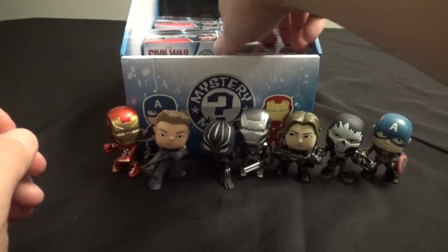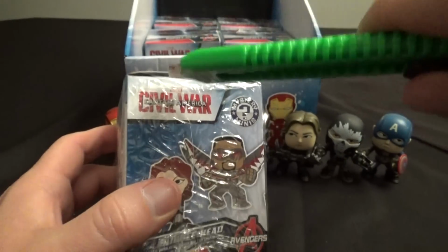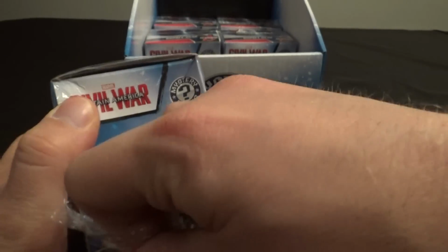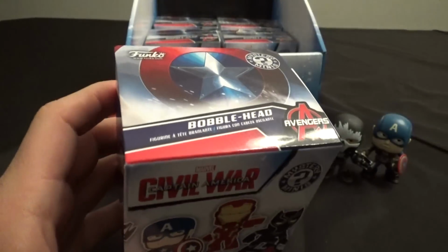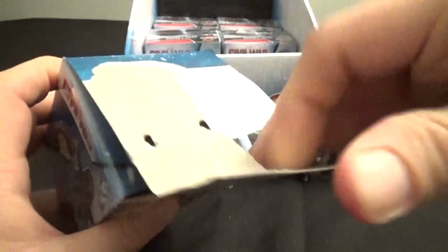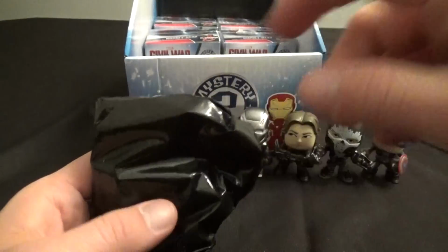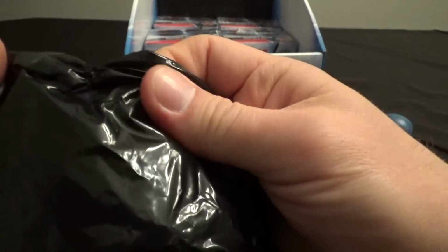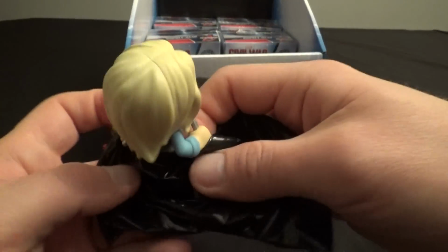These are nicely done. The very first set of Marvel Mystery Minis that Funko did, the quality was not that great, but the Marvel series they've done since, they did a Guardians of the Galaxy one, which was awesome. They did an Avengers set. Now the Civil War set. They've been much, much better quality, so I'm very happy to see that. But that first Marvel set, the heads would be turned around, or the spring would be on, so the head would be up here and the body would be down here. Some of them came broken. It was really, really not great. So I'm glad that they fixed that with these subsequent sets.